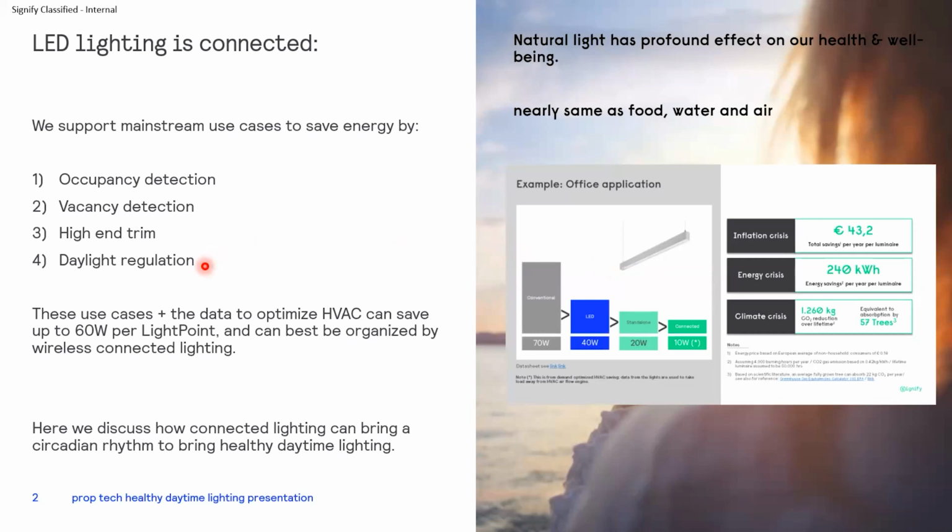We all know that daylight is important, so a lot of buildings are now catered to let more daylight into the building. And that, of course, allows saving energy, because when you have daylight, you don't need the electrical light. So we can have very profound saving per light point, even up to 60 watt. And we have wireless connected lighting catering to that.